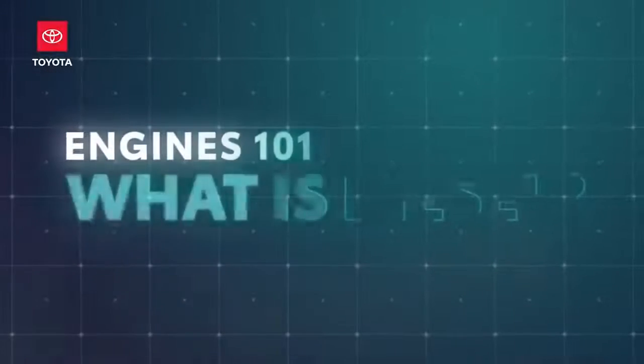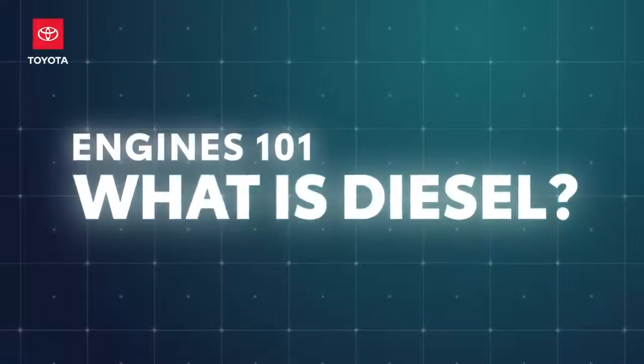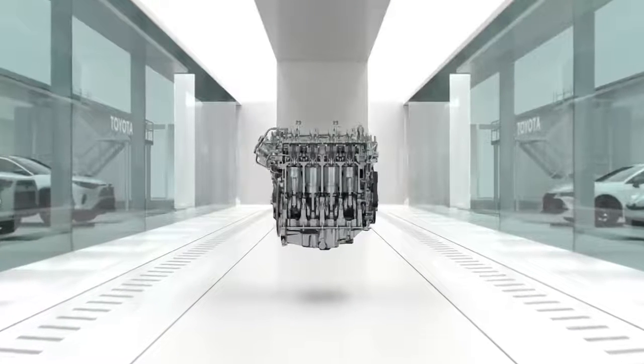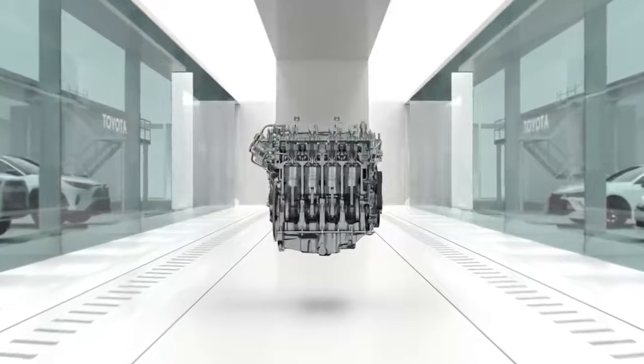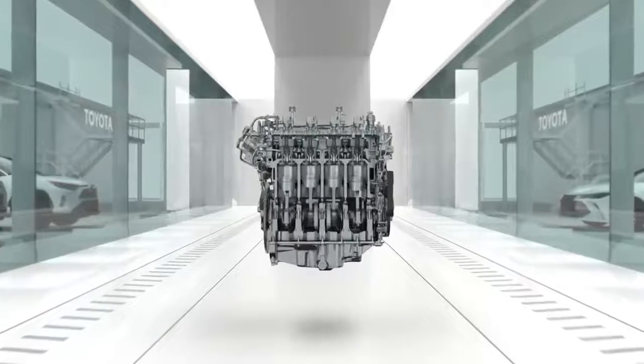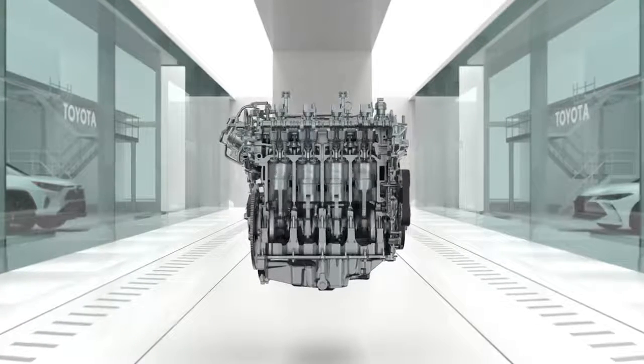If you've ever been to a gas station, you're probably aware there are two main types of automobile fuel: gasoline and diesel. And while they both come from the same source, petroleum or crude oil, you're probably also aware they're not interchangeable. Filling up with the wrong one can do serious damage to your engine. But why is that? What's the difference between a gasoline and diesel engine?